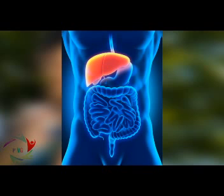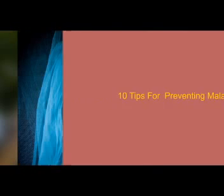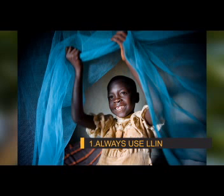Now, the parasite, when injected into the human body, travels straight to the liver where it matures, develops, and eventually causes havoc. Now, here are 10 tips to help you prevent malaria, and like we already know, they say prevention is better than cure. Now, number 1 is always use LLIN.